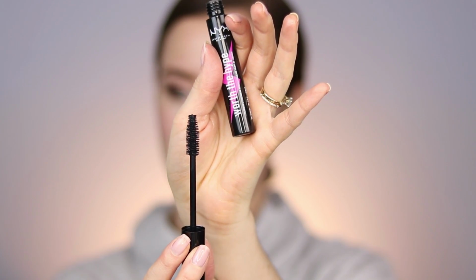Alright, so here's the applicator on it. I always look for fluffy brushes like this. I just personally really like mascaras that look like this, so let's give it a whirl on the top lashes right now. So what I'm noticing right away is that it's a little bit of a thinner formula, so it's not really clumping at all. So that's one coat. I'm going to see if I can build it up because I usually like something a little more voluminous.